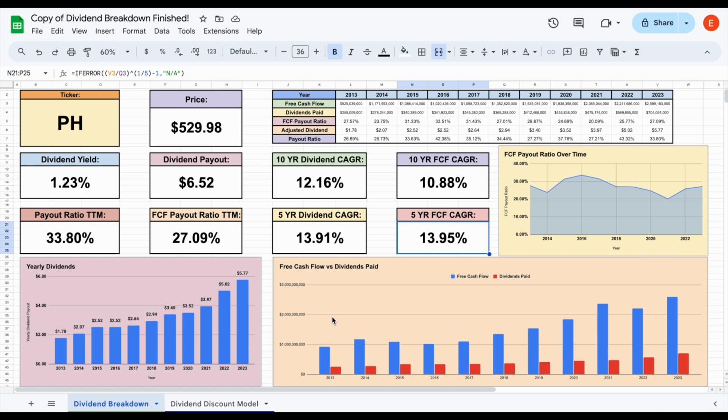So we can see here free cash flow versus dividends paid out. Free cash flow has been rapidly growing over the past decade, and dividends have been consistently growing at a high rate as well, but free cash flow is still easily covering those dividend payments. In 2023, the company generated around $2.6 billion in free cash flow, while the dividends paid out was around $704 million. So from a dividend perspective, I really don't see any red flags for this company.